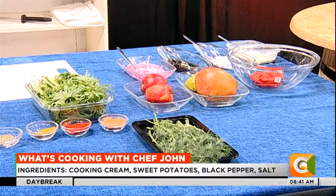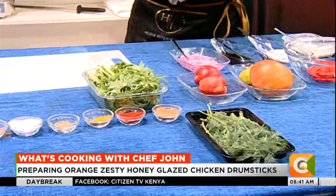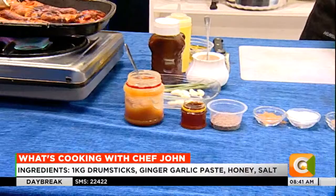All right. Ladies and gentlemen, what are you observing? So the vegetables go up. So the first thing that we do is sort them out.